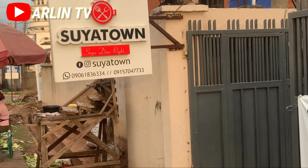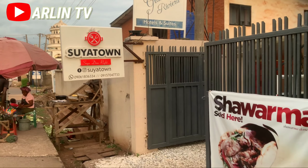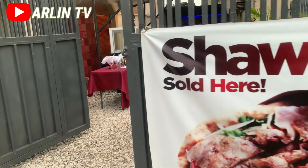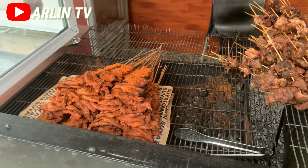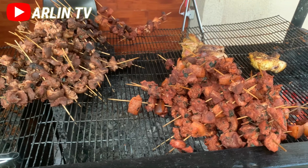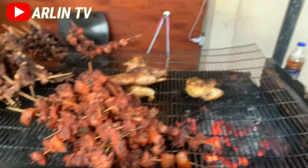So guys, you're welcome to Suya Town. This is where we are going to be exploring today. It's located in New Haven area, that's Chime Avenue in Enugu State. So basically, if you enter Suya Town, the environment here is more like a lounge, a sit-out spot, and here they have lots of grills. So you can see beef suya, ram suya, goat meat suya, chicken suya, and all of that. So basically, this is what they specialize in here in Suya Town.